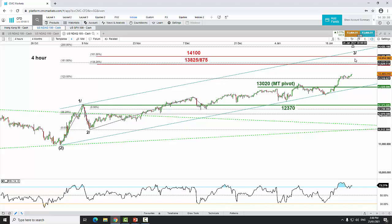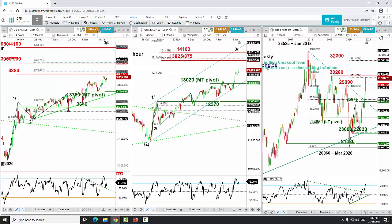All right, so for this week I actually tightened the key medium term pivotal support to maintain this bullish outlook on the Nasdaq 100. It will be at 13,020 level, which is the former swing high area of 14th of January and 8th of January that has been taken out last week, now turns into a pullback support, as well as the short-term ascending channel support that is confluence at this similar level as well, which is at 13,020 level.